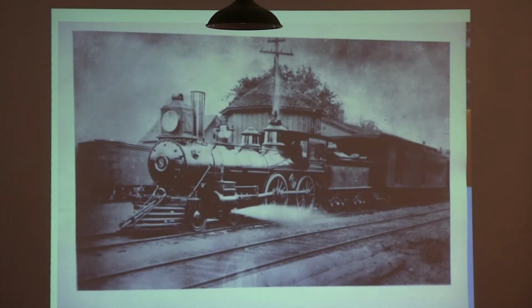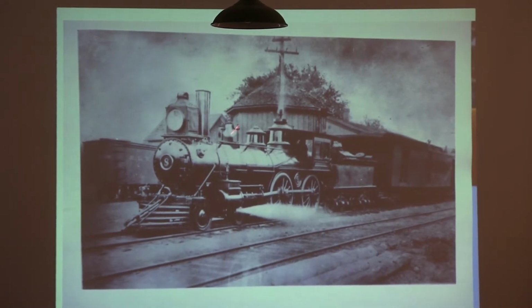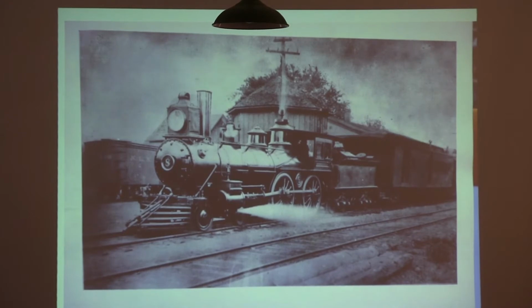This is a New London Northern train in South Windham, Connecticut. See the NLN on the boxcar? There's the old station building, and I think that was the station master's house. Interesting octagonal water tower. This is probably in the 1870s, early 1880s.